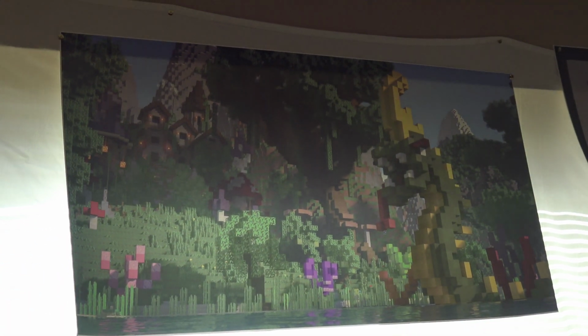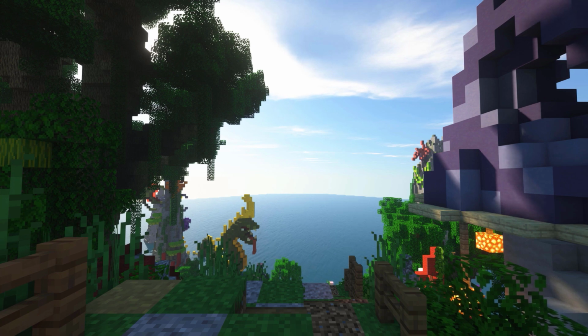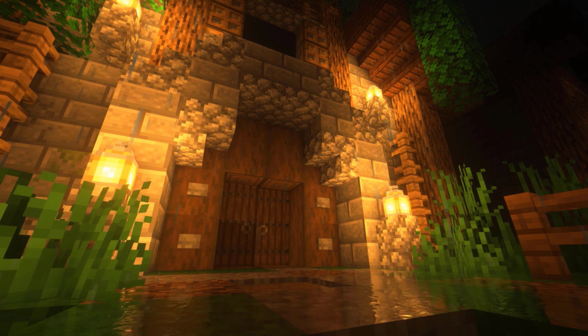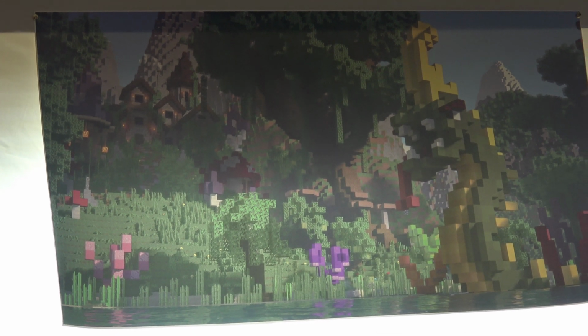This awesome Minecraft poster here is based on my Minecraft build, The Serpent's Isle, and rather than showing you the poster, I'm going to play some footage of the build on screen. Now, this is thanks to the Seuss shader pack and Optifine, and thank you to Jagger for recording these clips for me, because my monitor is a TV and it is terrible, so I couldn't actually get any good footage of this. This is a screenshot taken a bit earlier than that, I believe.